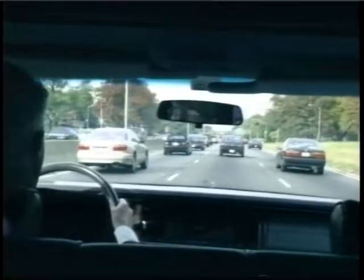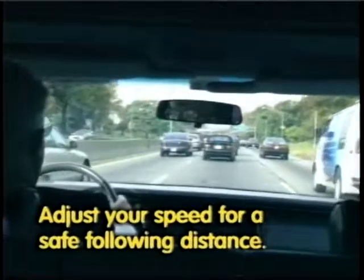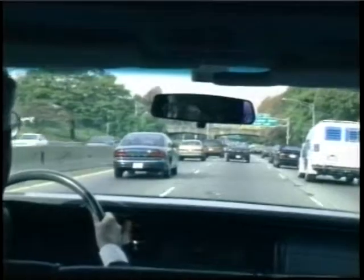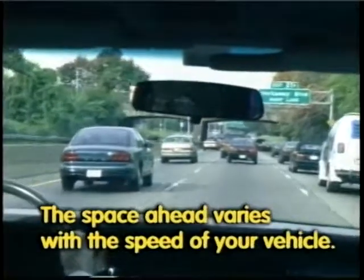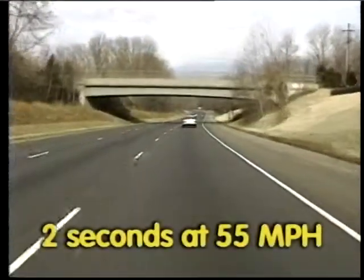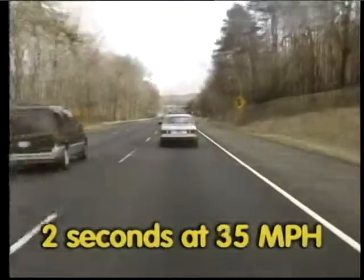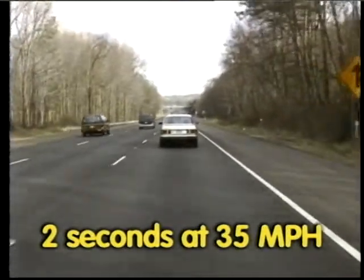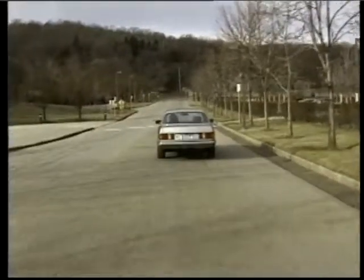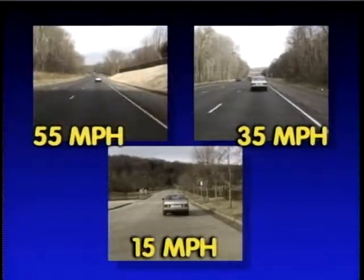If someone cuts in front of you, regain your 2-second following distance by gradually adjusting your speed and allowing those who have cut in to move away from you. A good safety point to remember is that the space ahead of you is your safety cushion, and it will vary in distance depending upon how fast you are traveling. Here is 2 seconds of safe following distance at 55 miles per hour. Here at 35. And finally, a safe following distance at the slow speed of just 15 miles per hour. Notice how the distance changed, but the safety cushion was always 2 seconds.